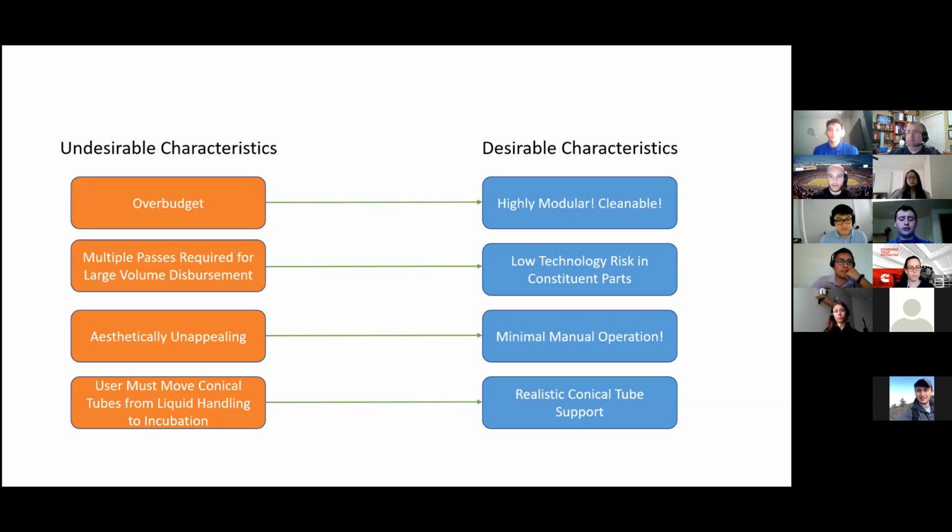Our conical tube support lacks automation only in transporting tubes from liquid handling to incubation, which is easily, safely, and quickly done by an experimenter in less than a minute. Since the tube cultures are meant to be exposed to longer incubation times, ranging up to 2 weeks, as on the customer needs statement, this lack of automation is negligible and spares the design further cost overruns and maintains a smaller, more modular framework. Next slide, please.